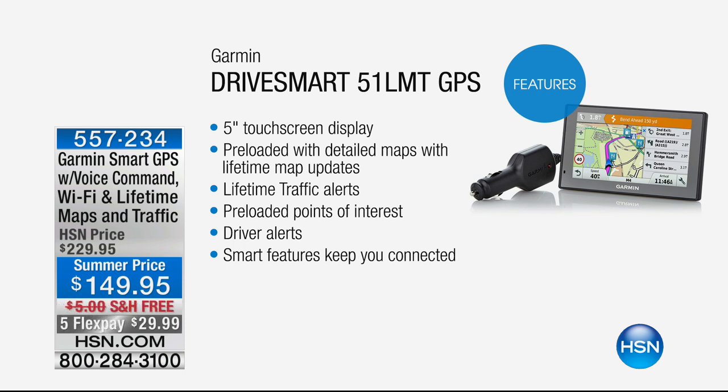You get a lifetime of traffic alerts. You get preloaded points of interest, and obviously that's one of the big features. Millions and millions and millions. I don't care whether it's restaurants, amusement parks, museums, police stations, hospitals, whatever it is. Driver alerts that make you a safer driver. We all know that's important. Smart features that keep you connected. All that in a perfect package, as I said, that's $80 off. This is going to be your best friend on the road.